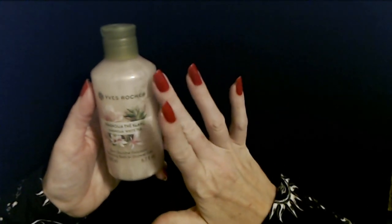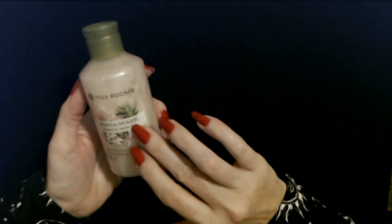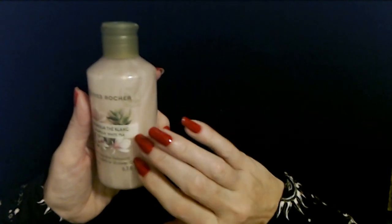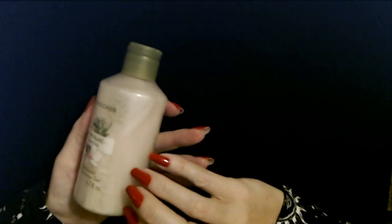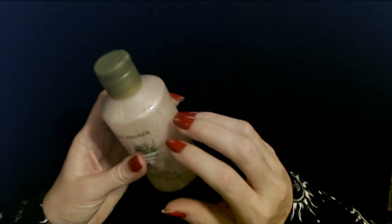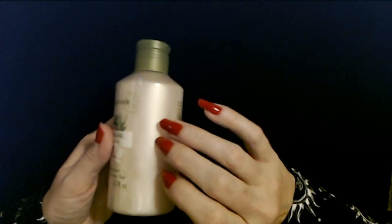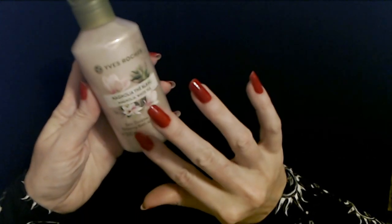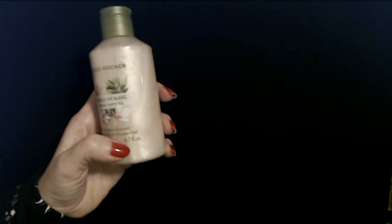Our next item is from Yves Rocher. Magnolia Thé Blanc. Magnolia White Tea. This is a relaxing bath and shower gel. Oh, I bet this smells really nice. Look at it. It's a beautiful pearly pink color. I think the bottle is clear, so you can see what it looks like. 200 milliliters or 6.7 fluid ounces.